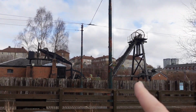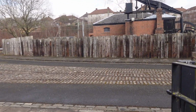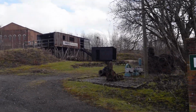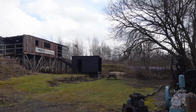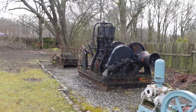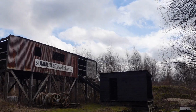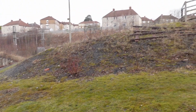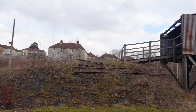Let's go and check out the old mining area now. Check out some old mines, see if we can find any gold. The Summerlee Coal Company. Look at this. So cool. So looks like the mine is down there. Yeah, love this.